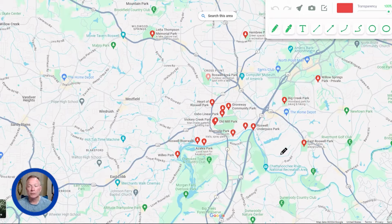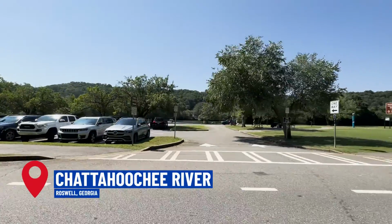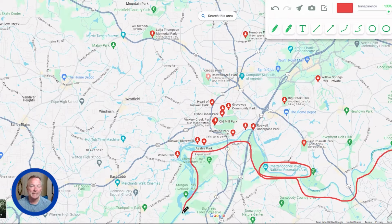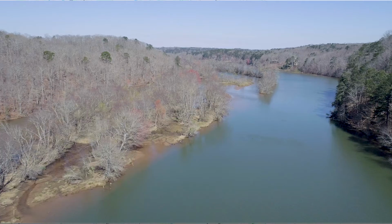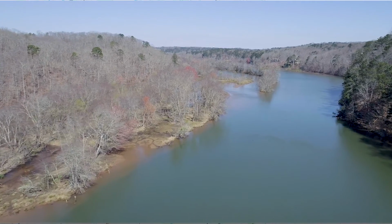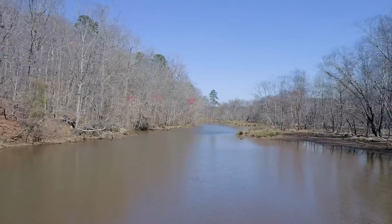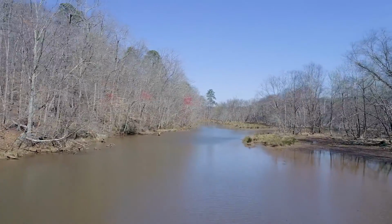One of the main features that goes through Roswell is the Chattahoochee River. The Chattahoochee River winds through Roswell, comes this direction here, and winds all the way through Roswell and then heads south and goes down towards Atlanta. So you have this beautiful river where a lot of people will bring their boats, they'll fish, they'll kayak, they'll really enjoy themselves, where you have the nature, you have the wildlife right there on the river.